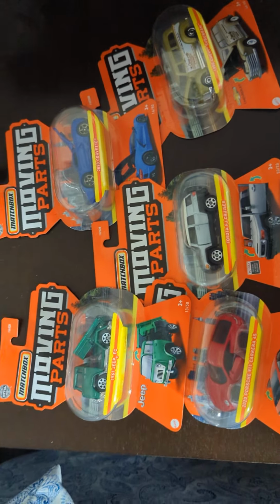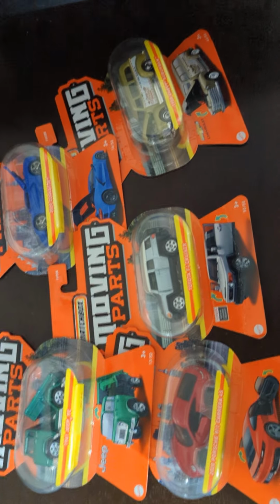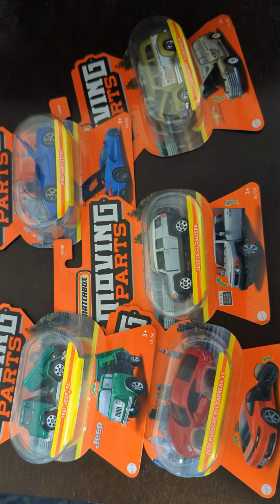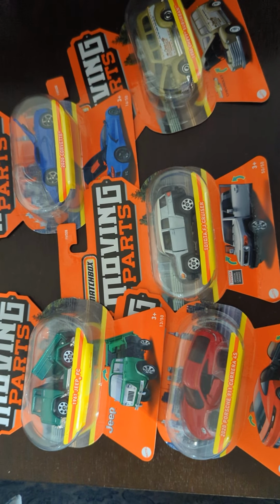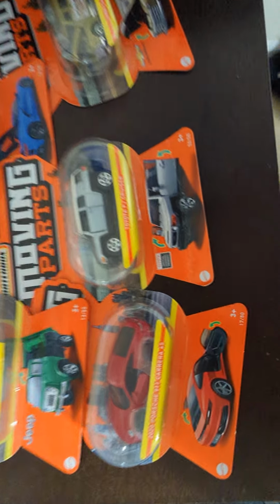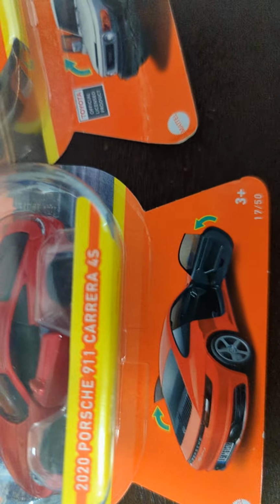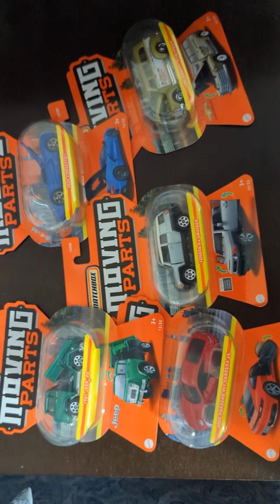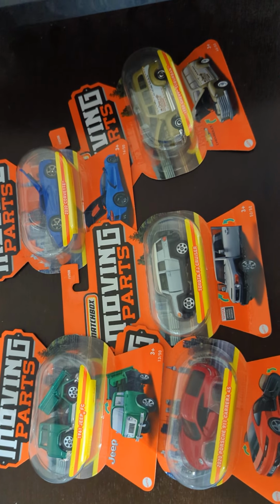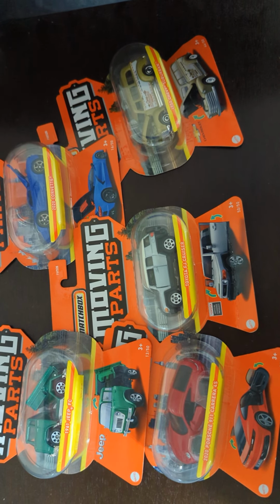So, I bought these 5 Matchbox moving parts cars from local Walmart store today. Was really excited to see them because I haven't seen new moving parts in quite a while. So yeah, was really excited to get these 5. They're numbered out of 50. So what that means is Matchbox will be making 50 different moving parts cars in total this year. So that'll be cool to see what the next few ones are.